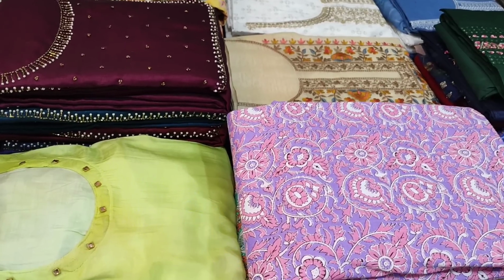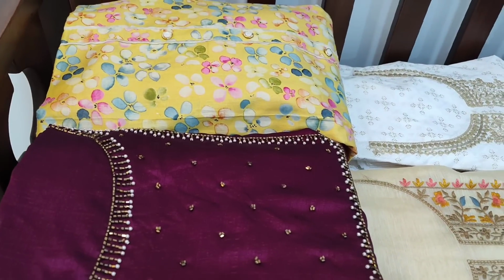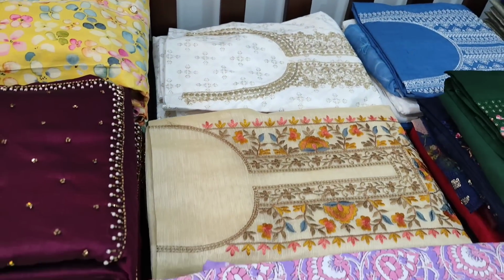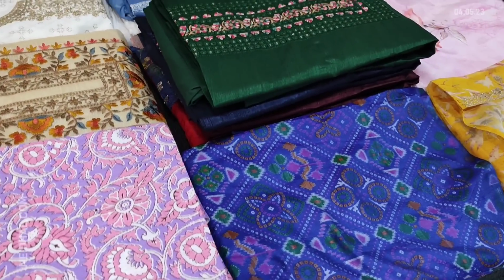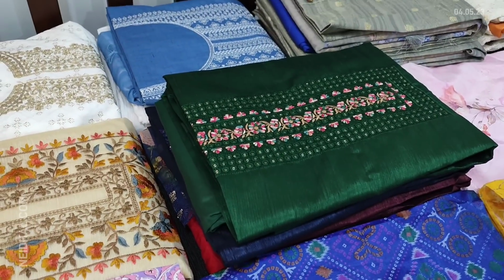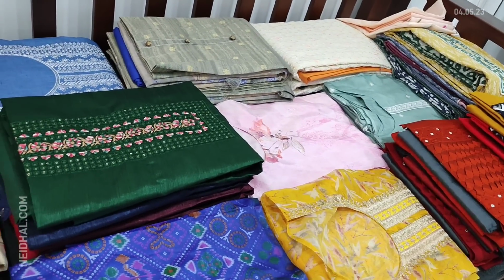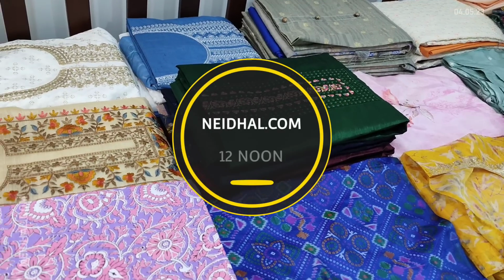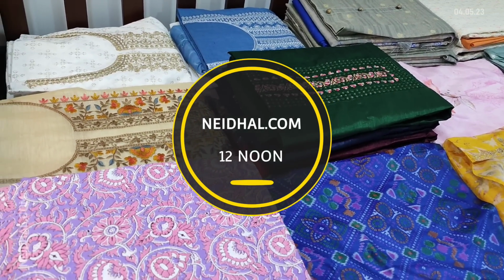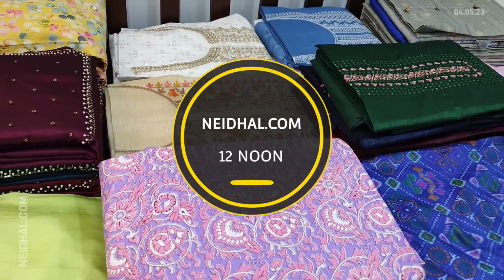Today we are going to see 18 designs in designer, regular and fancy dress materials, price ranging from 799 to 2399. All these products will be available on our website neidhal.com from 12 noon onwards. You can place your order directly from our website and we do free shipping all over India. Orders placed today will be shipped on 7th May and tracking details will be shared to your email and SMS on 8th May, so please order accordingly.